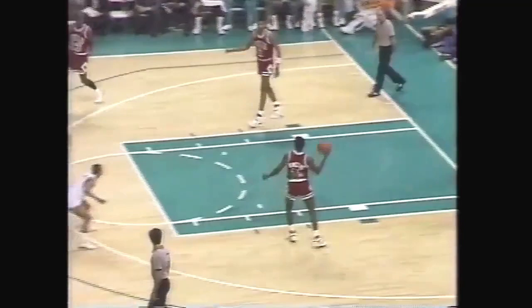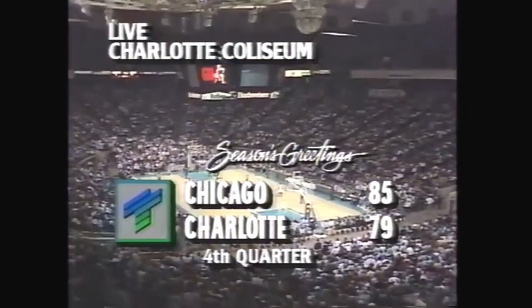43-39. A minute left. In regulation, Bulls lead the Hornets 85-79. Steve Jones, Skip Carey from the Charlotte Coliseum. And Kempton. And a foul.